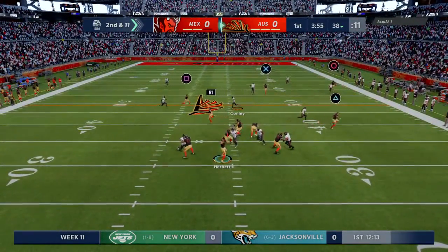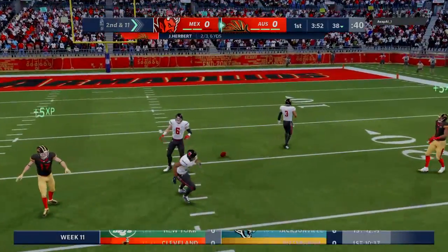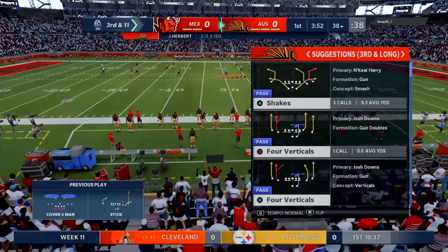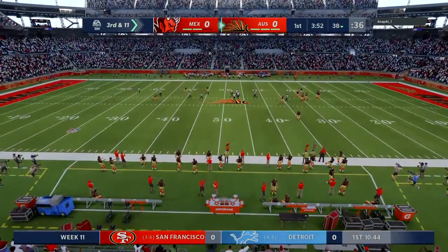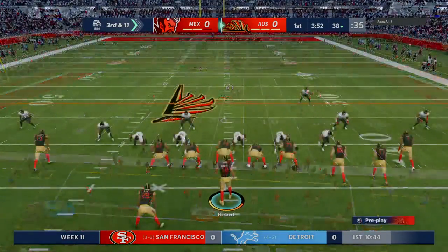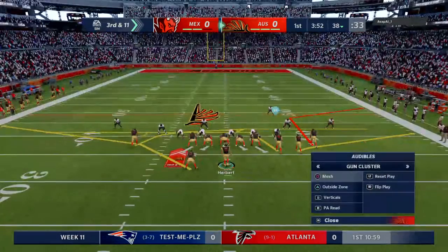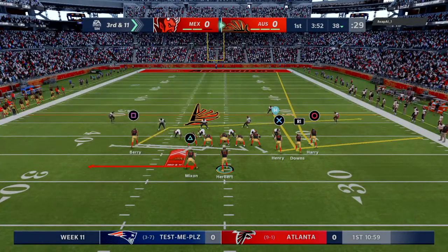A shotgun snap for Herbert. He's going to fire one deep, middle of the field, and it's knocked away and incomplete. I usually hesitate when I say a guy's got world-class speed, but this guy might. So let's fire the starter's pistol. Let's go. If you've got him, you've got to try and use him. A lot of anticipation with the ball in the air, but no, incomplete.